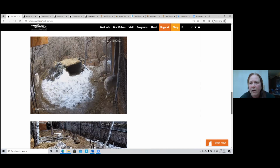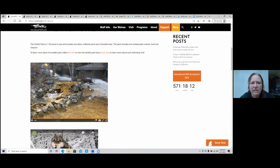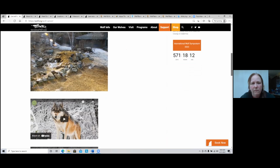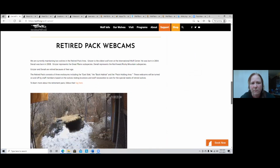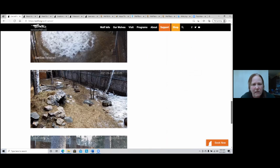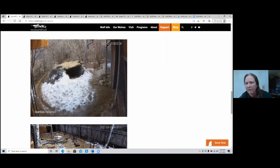If I go up here, we don't see any wolves right now, but we have what we call our exhibit pack. Our exhibit pack right now only has 2 wolves, Axel and Grayson, and they are almost 5 years old. And then we have what we call our retired pack. When we get wolves from other facilities, all USDA approved, they come to us as pups, and we take care of them through the end of their lives.